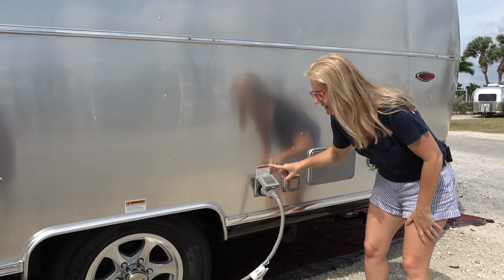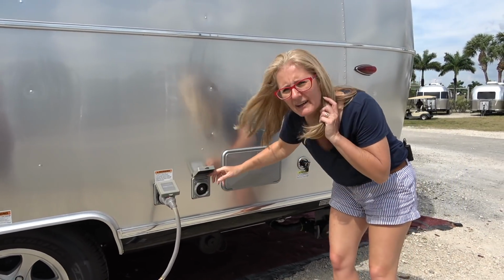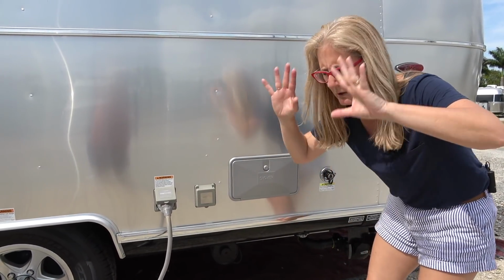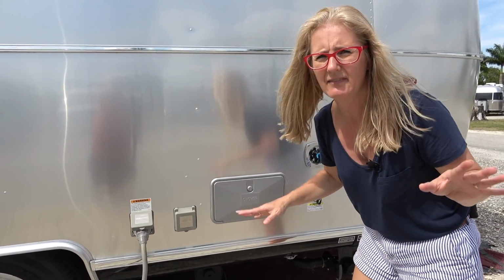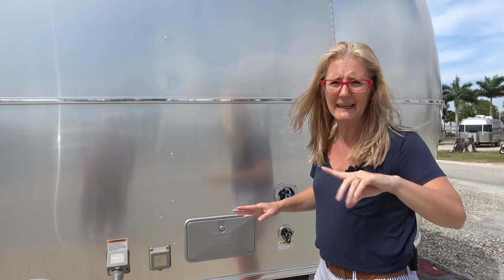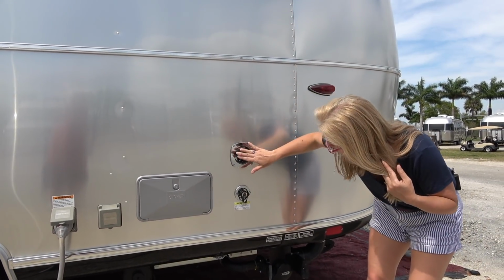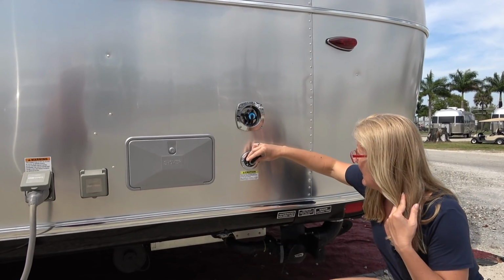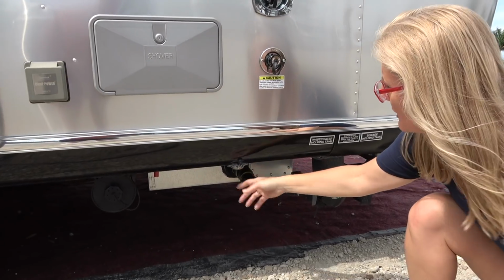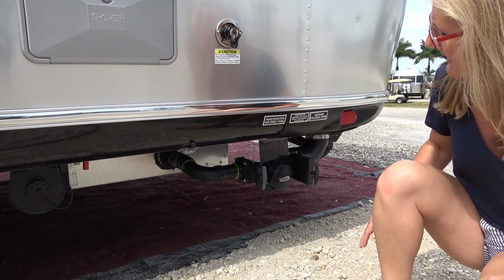And this is going to have a 30 amp connection there, and then this is for your cable and that kind of thing. It's kind of windy out here, so sorry about the blowing hair business, but it's better than the not blowing because it is hot in Florida, and you know I'm not complaining about that. Outside shower, your city water connection. This is a tank flush, and if you drop down, loving these little lights so that when you're going to do your dumping, if it's dark or something like that, it helps you out.